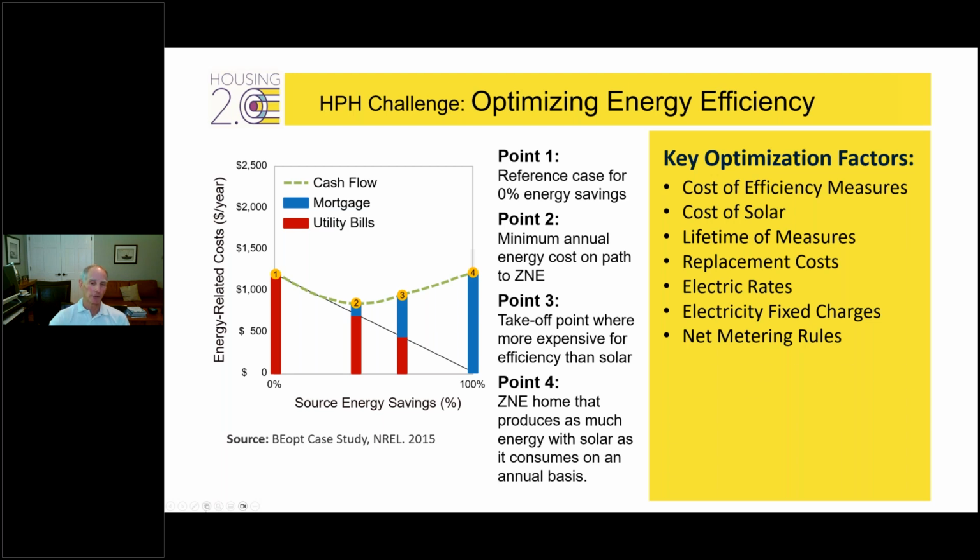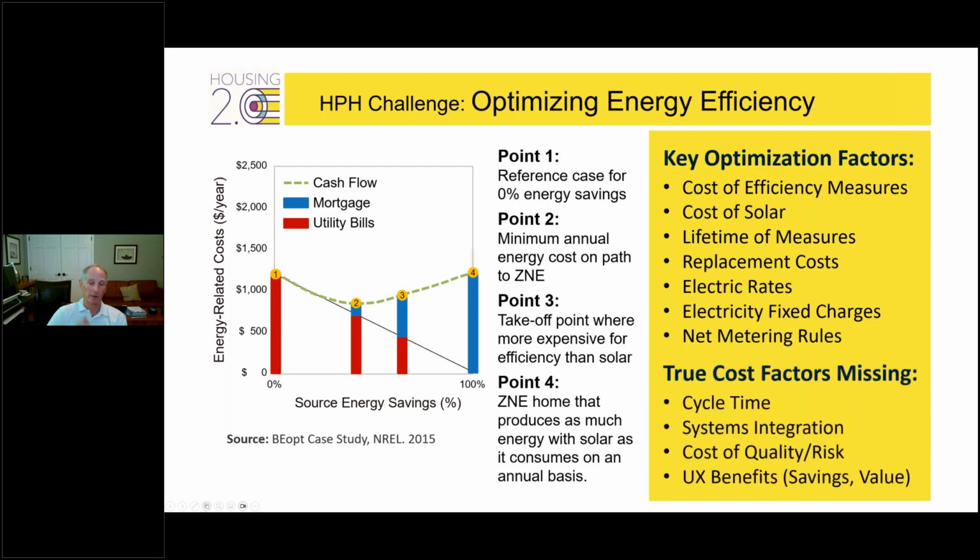The trouble is critical true cost factors are missing. When you make different choices, it will affect cycle time, the ease with which systems integrate and the effectiveness of the systems integration, the cost of quality and risk with different choices, and again, getting back to user experience, all the benefits that drive homeowner cost savings and homeowner value have to be factored in. So we don't get to the right answer just with a normal type of BOPT analysis. We have to be more all-encompassing. And in a few modules downstream here, we'll show you how true cost really can be effective.